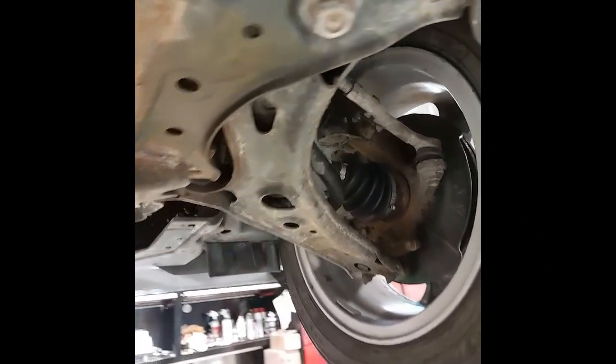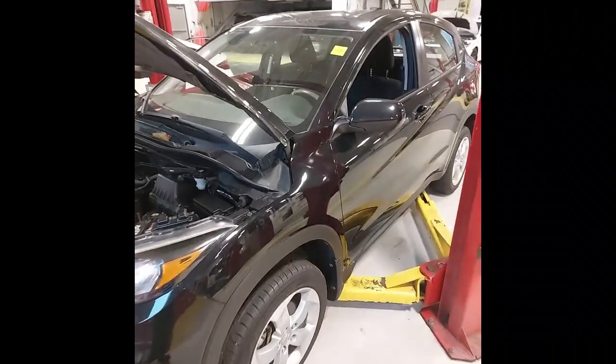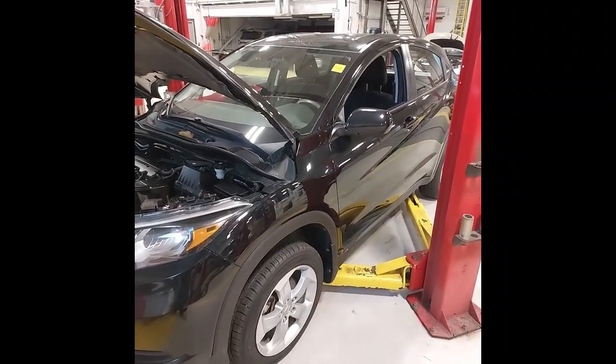And I've also checked over the front suspension, made sure we don't have any loose or worn tie rods or ball joints, and all bushings are good up here as well. Under the hood, we've just changed the engine oil and filter, as well as checking and topping up any other fluids needed. And this HRV has just passed the provincial safety inspection.